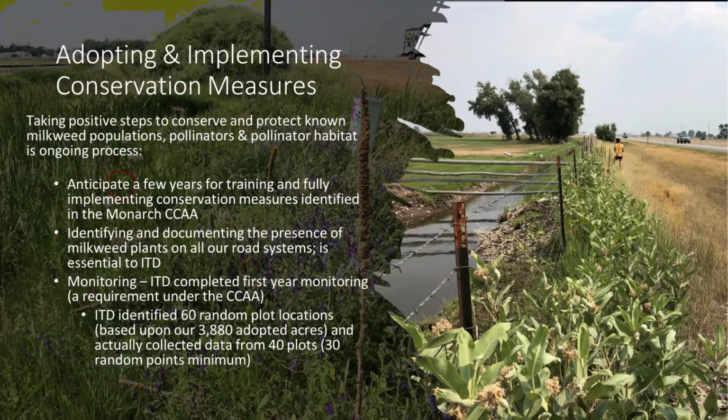Yeah, so adapting and implementing our conservation measures. We're taking positive steps to protect known milkweed locations and pollinator habitat. This is an ongoing process, so it's going to take several years to keep moving forward and working with all of our district maintenance folks on that. We anticipate that it's going to take some time to get to fully implementing all of these measures, but we've started early. We're working through it.